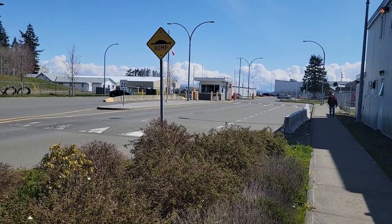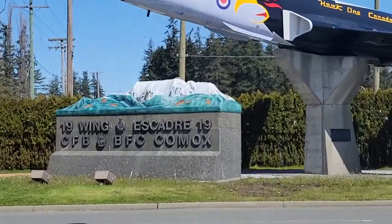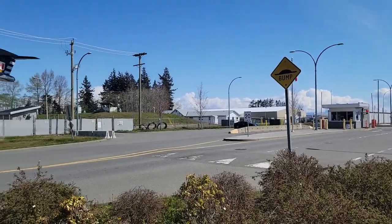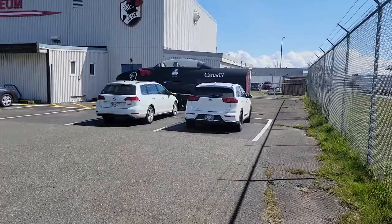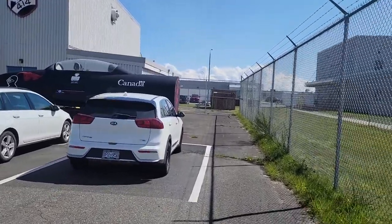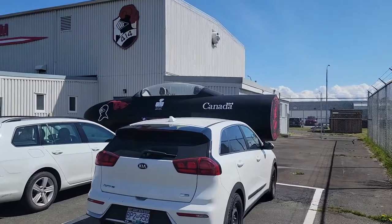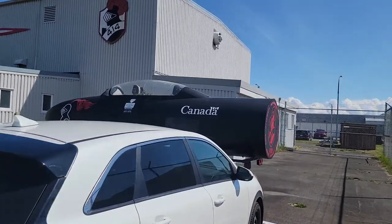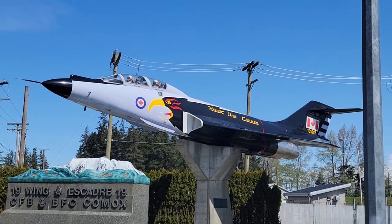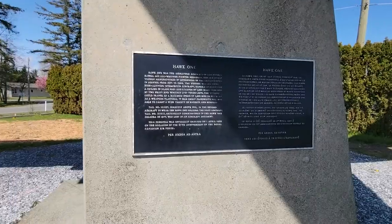All right, I have now made it here to what they refer to as 19 Wing. This is the Comox Air Force Base, and they've got a lot of historic aircraft here near the Comox Air Force Museum. They've got this, forgive me if I have the term wrong, fuselage. This Hawk 1 aircraft outside. I'll have to check that out.